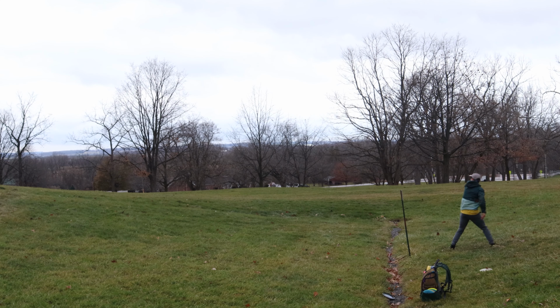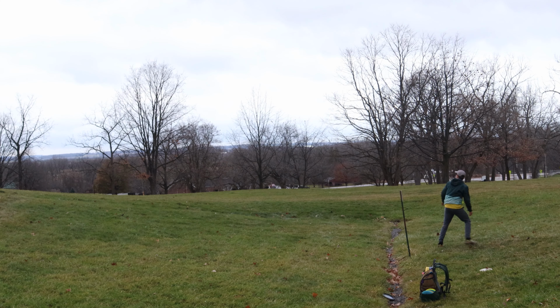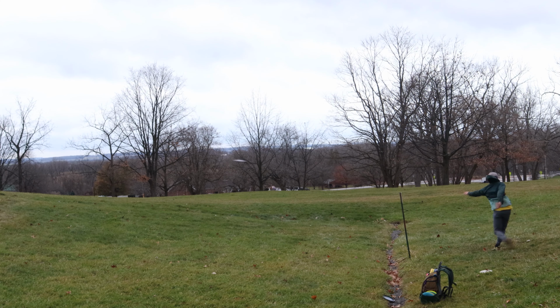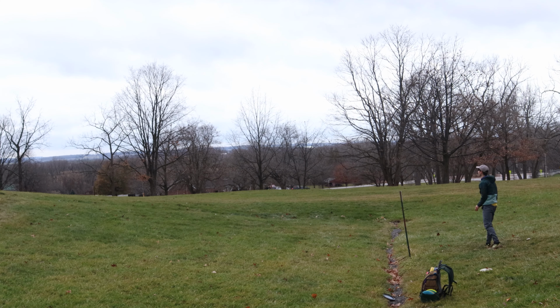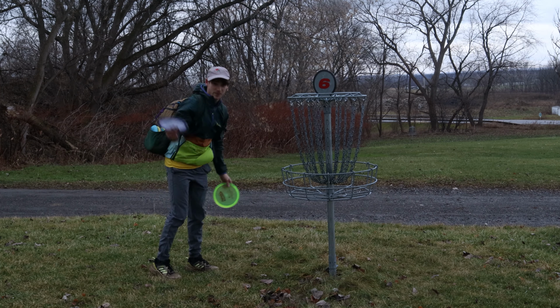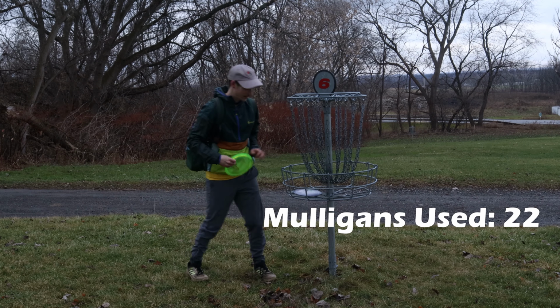So I'm throwing into like a stiff headwind here, trying to turn over some mid-ranges. Not working out so good. Threw some T-birds as well. I ended up picking up an eagle for a bit more stability. Hit a branch, ended up right under the basket, so easy tap in there. And yeah, that's me talking to a camera with no microphone.